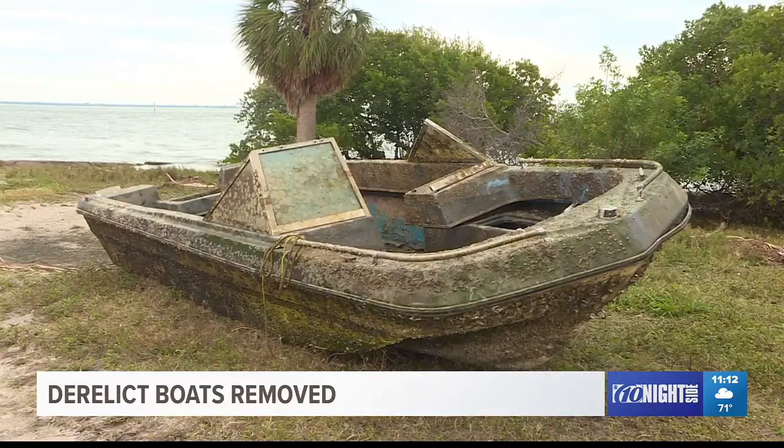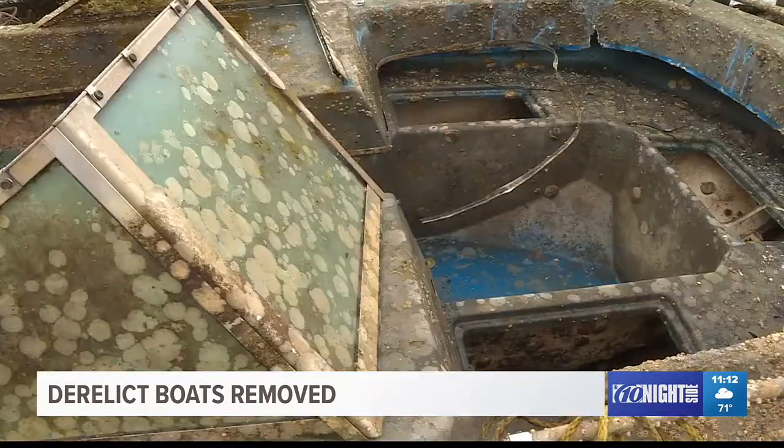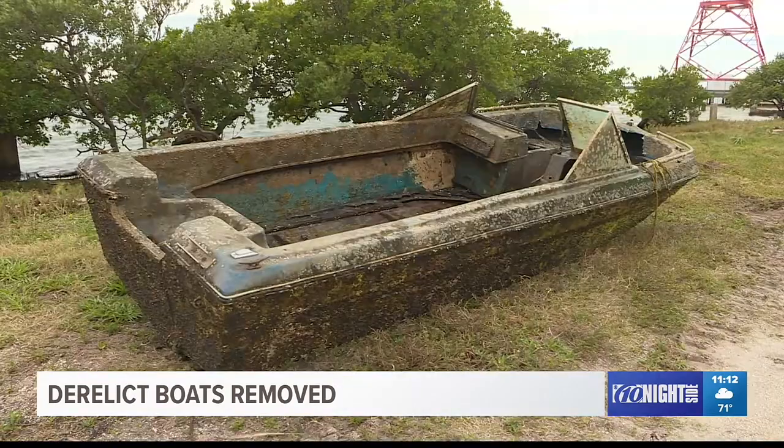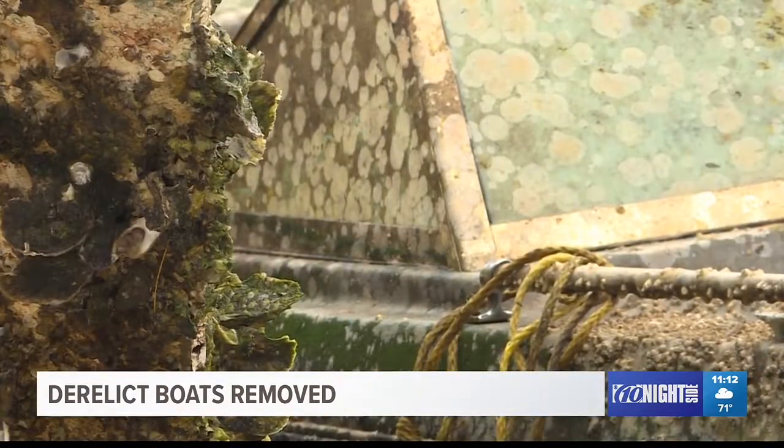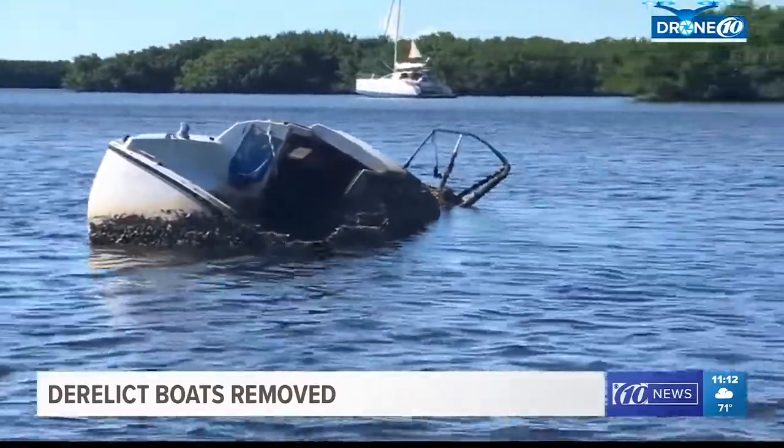I think it's incredible. I think it's great that we have people out there that are cleaning up the waterways here in Florida and providing a safe habitat for all the animals. These dangerous eyesores are covered in barnacles, rust, algae, and debris. Many are filled with oil and fuel, covered in peeling paint. It's crazy. They just let them sit out here and sink, and then nobody does anything with them. We thought it was crazy too.